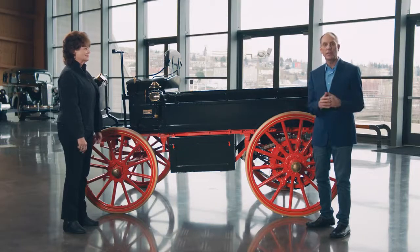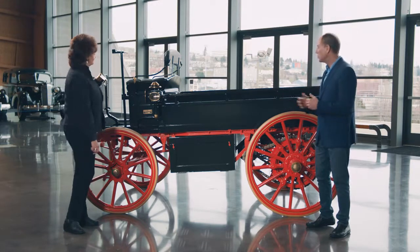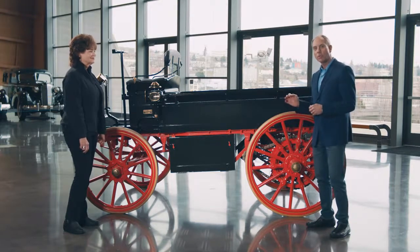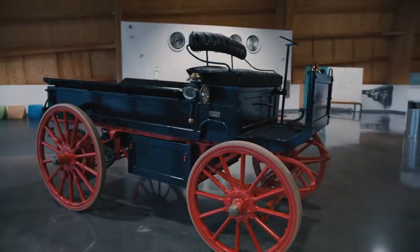Thanks, Doug and Jessica. I'm back here with Renee, and we've got our next car here with us, which is a 1902 Studebaker. And there's something kind of special about this car, which is that it's an early electric car. So why don't you tell us a bit about this, Renee? That's right. You know, a lot of people don't understand that electric technology in automobiles goes way back to the beginning of the 20th century.